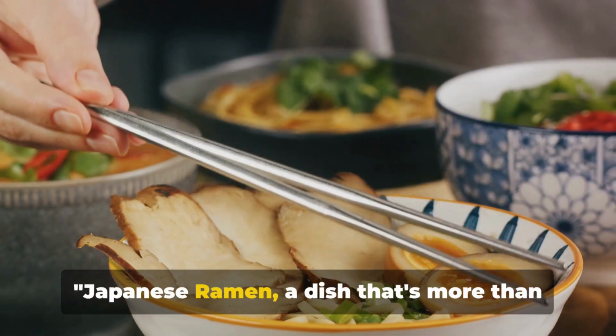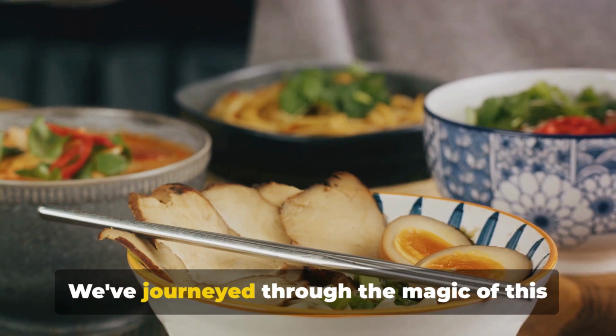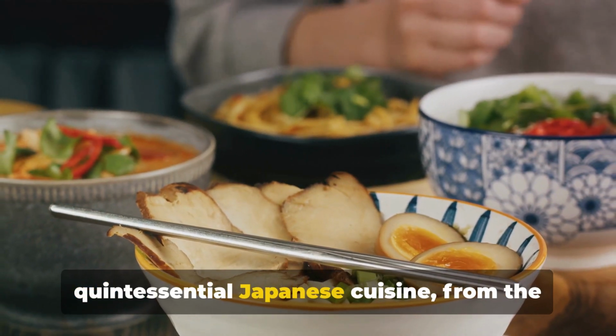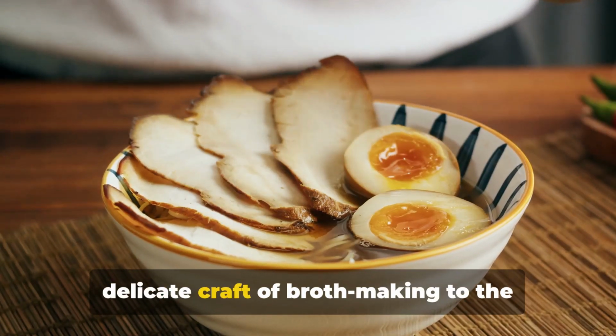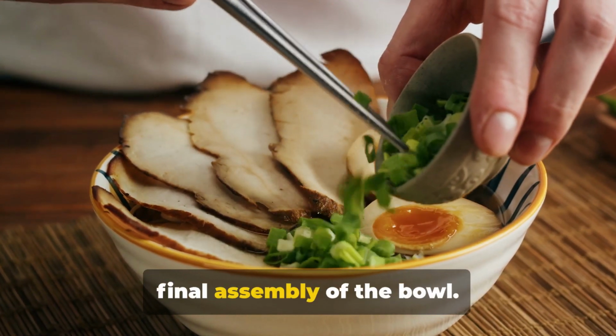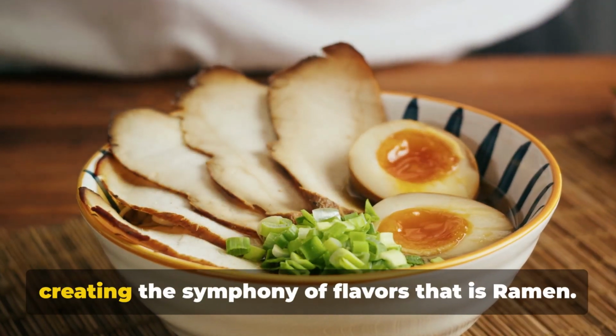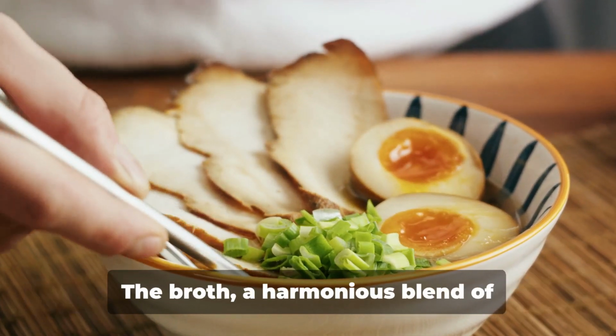Japanese ramen, a dish that's more than just a meal, it's an experience. We've journeyed through the magic of this quintessential Japanese cuisine, from the delicate craft of broth making to the artistry of homemade noodles and the final assembly of the bowl. Each component plays a pivotal role in creating the symphony of flavors that is ramen.